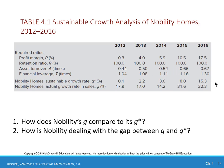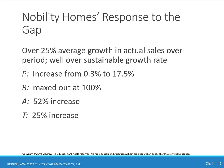Retention couldn't change because they're not paying dividends. They're keeping everything. So above and beyond all the profit that they've made, they have too much growth and they need to finance that. We could always say, let's just slow down growth, but that's not a normal thing to think about doing. So how do we change this? If you want to get to that sustainable growth rate, the average around 25%, we're going to have to increase profitability. We've already maxed out 100% of retained earnings, so we can't do that. We're going to have to increase efficiency, or we're going to have to increase leverage.